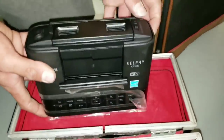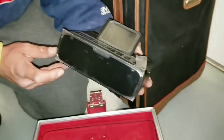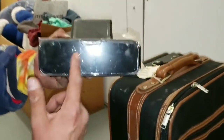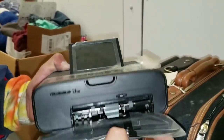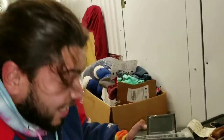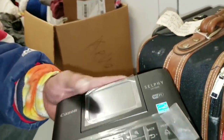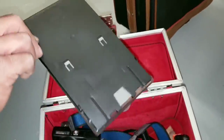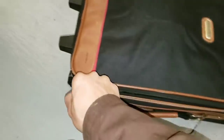Wow. This isn't old school. This is all new school stuff. Oh. Look at that. Is this a projector? I don't know what it's worth, but it could be an alarm clock. It's brand new, whatever it is. It's a printer. Yes, you print your photos instantly. It's a selfie printer. Wow, awesome. Great find. Let's see what's in there next.